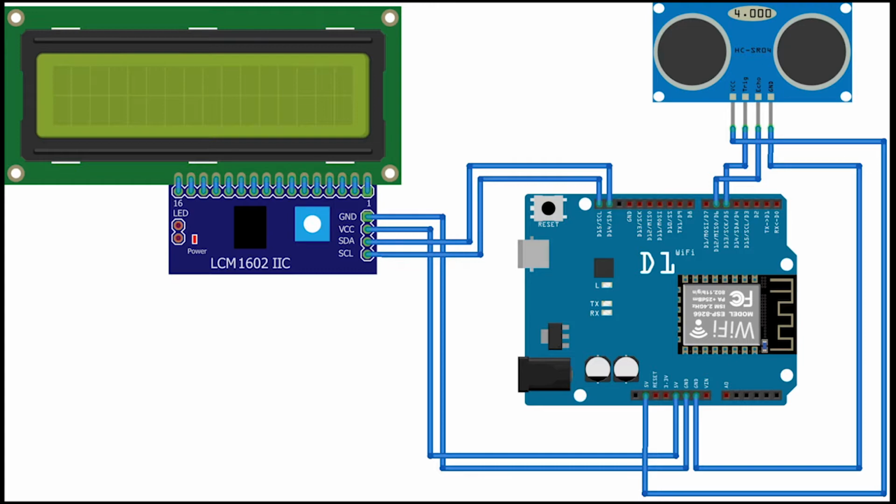Then for the sensor, we have a trigger and echo. So basically what we'll do is connect the trigger to D5, and the echo to D6. And for the screen, the LCD, the SCL goes to the SCL port on the Arduino board, and the SDA to the SDA.